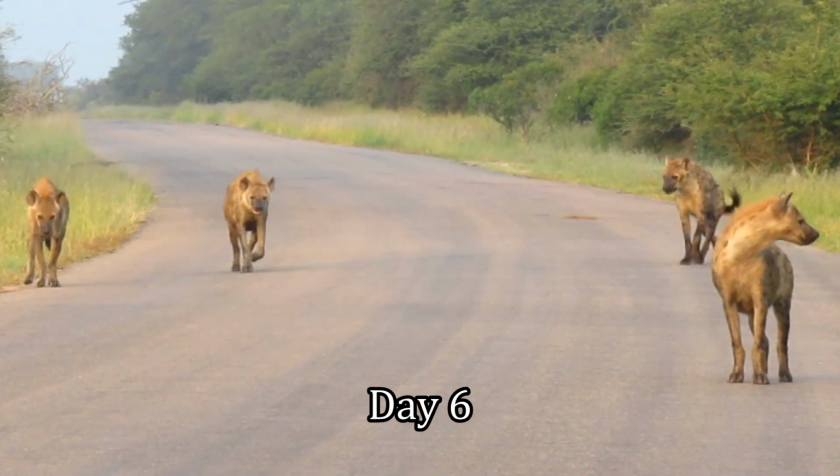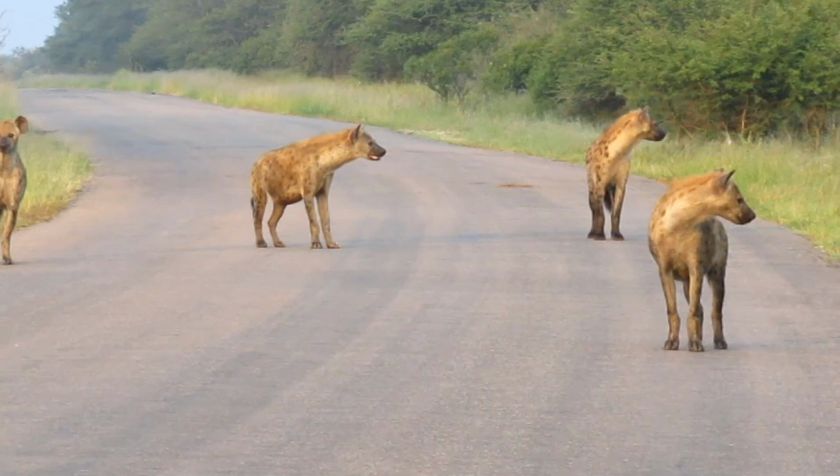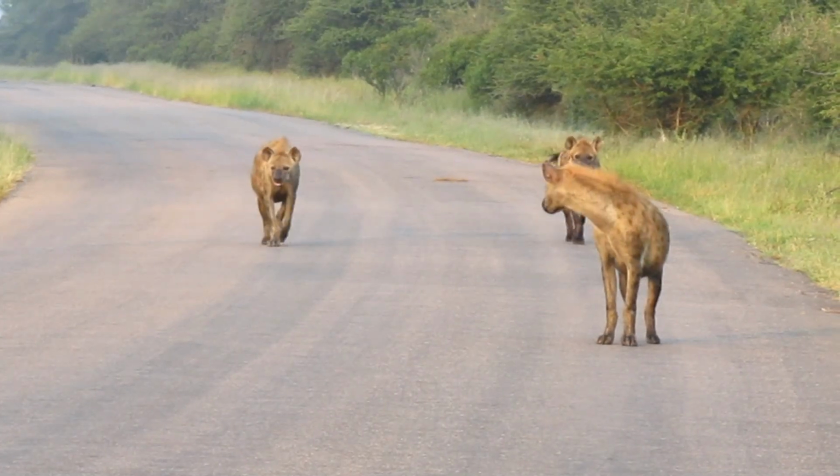On our last morning we went for a short drive before going back to pack up, and we found these hyenas coming down the road. Quite an intimidating sight. They were on the hunt and eventually they just moved off into the bush.